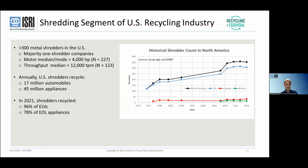So talking about the shredding segment of the US recycling industry, again, there's more than 300 shredders in the US. It's actually really hard to count them accurately. I've seen recent publications say it's 306, 307. It's probably about the right number right now. A majority of those shredders are owned by single shredder companies. There are some companies that own many of them, but the majority are single shredder companies.